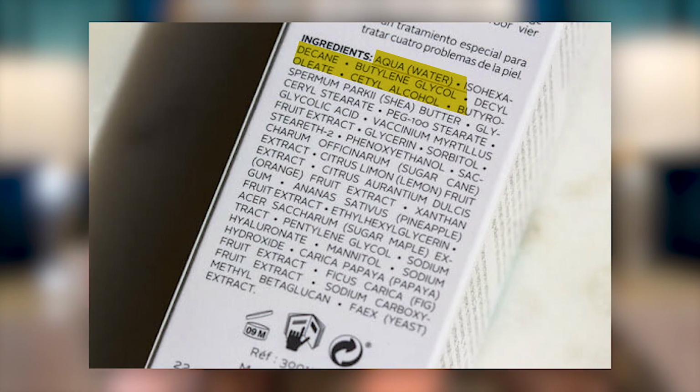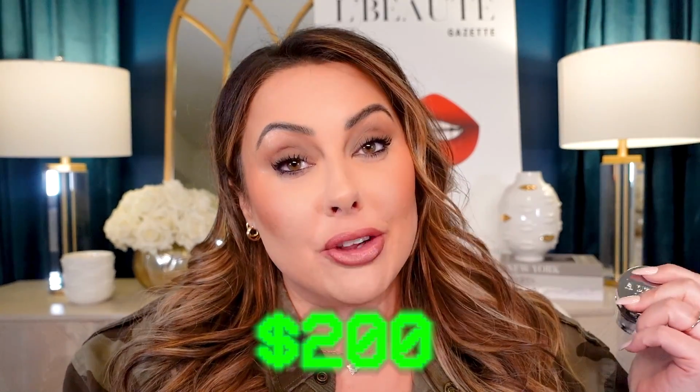Now, when you look at ingredients, at the top of the list is where the highest amount of that product is. And as you go down further on the list, that is the smallest amount used. So for example, this foundation, I know this is going to sound shady. I'm not bashing this brand because I actually like this foundation, but she's pricey. This is a $200 foundation, y'all. $200. Well, that's outrageous.